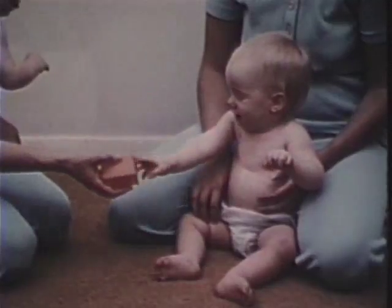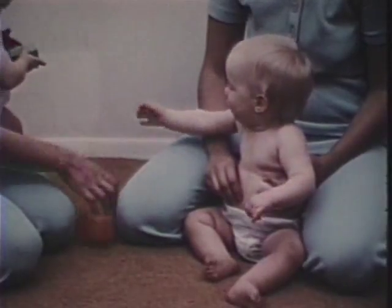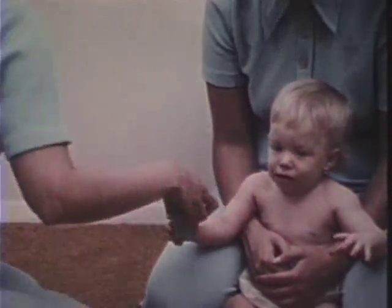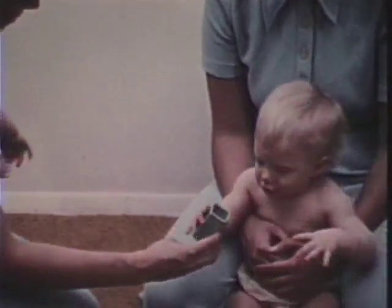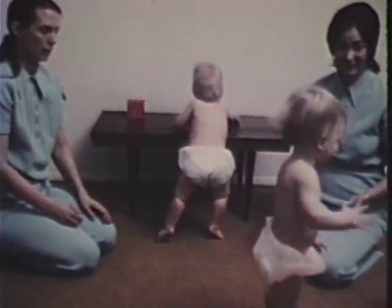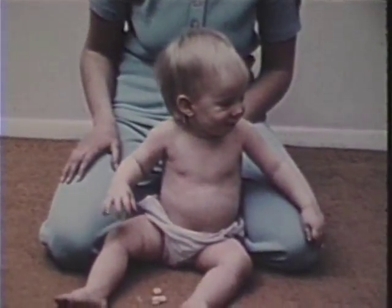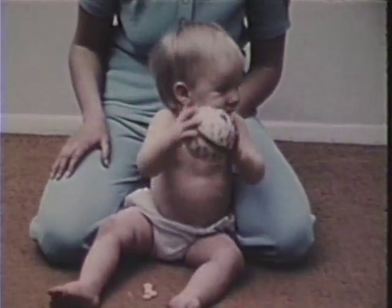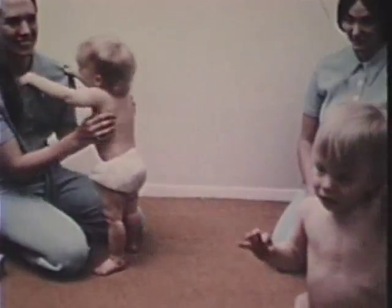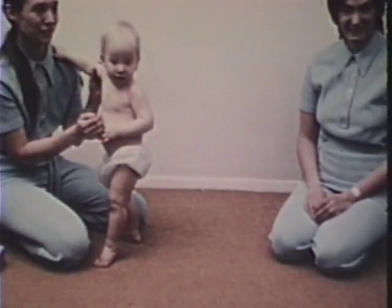At 11 months, Danny's voluntary release of an object permits interactive play. Gregory does not yet control the direction of his release. At 13 months, play activities are often dominated by attempts to be upright. By 15 months, increased coordination is reflected by Danny's skillful ball playing. Danny and Gregory have been developing at different rates, and the sequence in which they achieved certain motor acts varied.